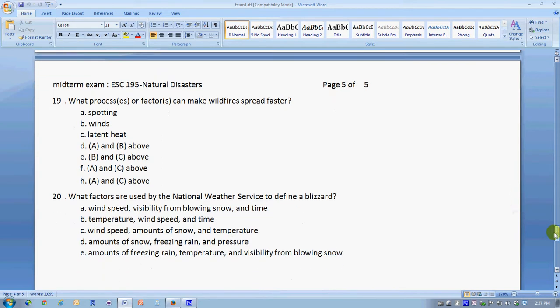What process or factor can make a wildfire spread faster? Spotting is an important process by which, at the top of a burning canopy, chunks of smoldering or burning material fall off, land in other places, and start new fires.